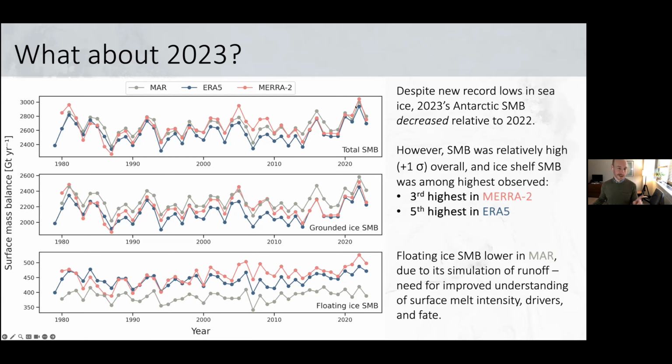And so 2023, last year, likely marked a return of the Antarctic ice sheet to contributing to sea level because there was less snowfall. However, surface mass balance was still relatively high. It was about a 1 standard deviation anomaly over climatology. And what we see is if we look at ice shelf surface mass balance, this was among the highest ever observed. And so this was the 3rd highest ice shelf surface mass balance in ERA2 or the 5th highest in ERA5.